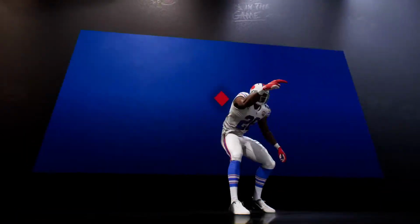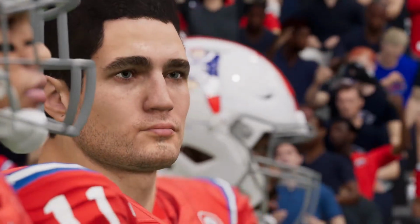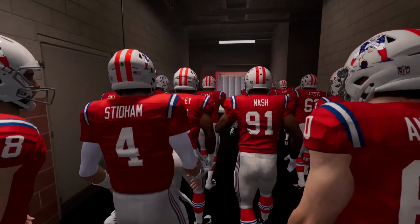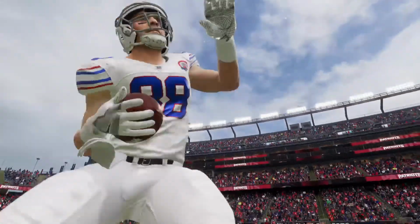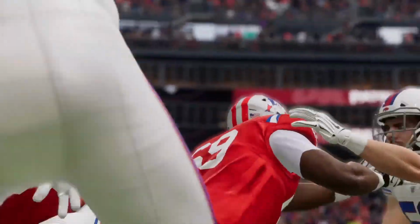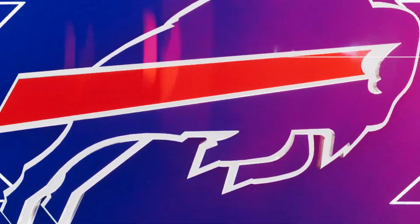From Gillette Stadium in Foxborough. It's Week 7 of the NFL on EA Sports. It's the New England Patriots taking on the Buffalo Bills.